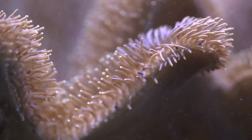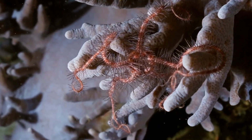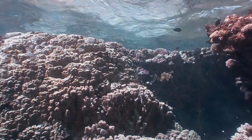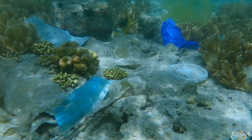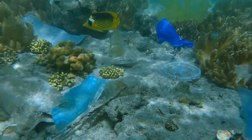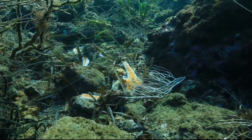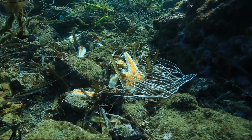These corals are filter feeders. They use tiny tentacles, thinner than your hair, to catch microscopic organisms called plankton floating in the water. Their unique branching structure, like a finely woven net, helps them catch food with maximum efficiency. It's like having hundreds of tiny hands reaching out for a snack.